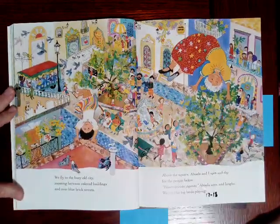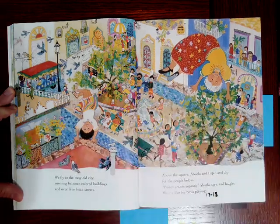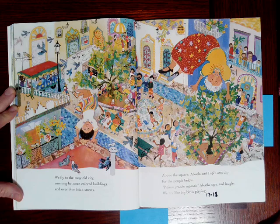We fly to the busy old city, zooming between colored buildings and over blue brick streets. Above the square, Abuela and I spin and dip for the people below. Pájaros grandes jugando, Abuela says and laughs. We are like big birds playing. Look at what's happening. Why do you think this part of the city is called the square?